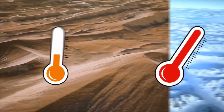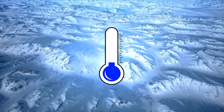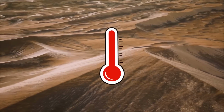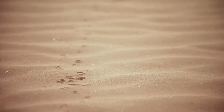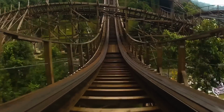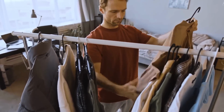But the difference in air temperature is staggering. In Antarctica's interior, temperatures plummet to minus 76 degrees Fahrenheit. Compare that to the highest temperature on record in the Sahara of 136 degrees Fahrenheit. But this desert has a cool side. At night, the temperature is roughly the same as the average yearly temperature in Denmark. This hot and cold roller coaster makes it hard to choose the right outfit when venturing into the Sahara.